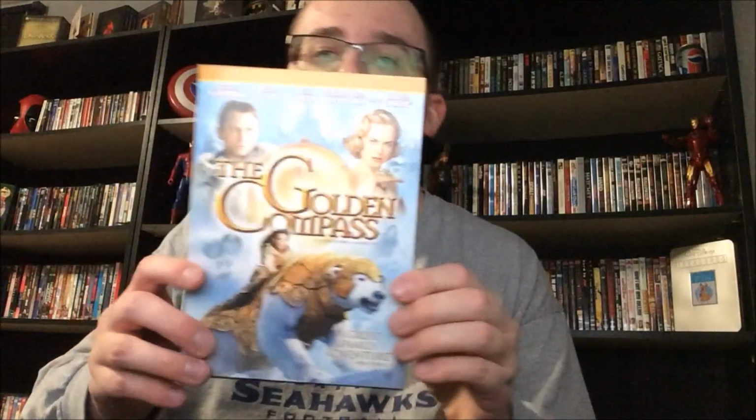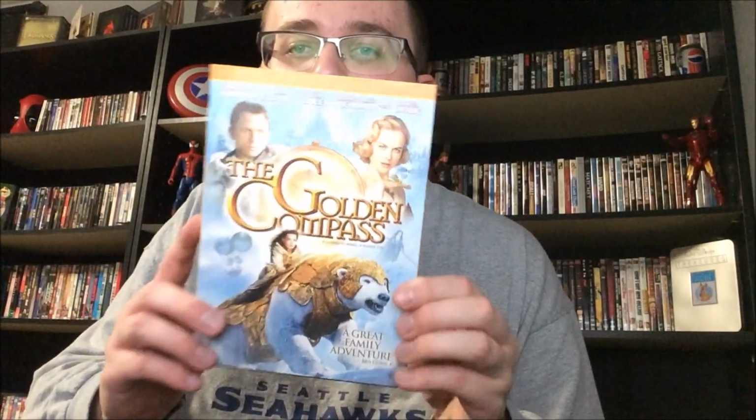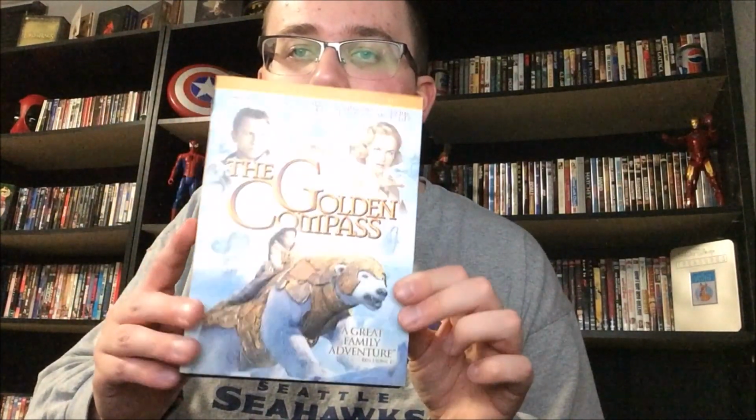Next one here is the widescreen release of The Golden Compass. It probably doesn't come through very good on here, but it does have a really cool slipcover. Of course, starring Nicole Kidman. Daniel Craig is in this one. Sam Elliott. And yeah, it has a slipcover and everything. I still haven't watched that one yet. I do still want to watch that one, though, because I believe they're doing an HBO series based off of this book series. I think it's called His Dark Materials or something like that.